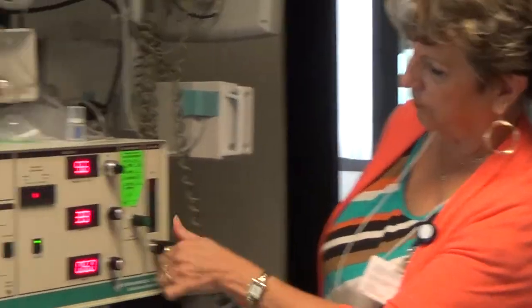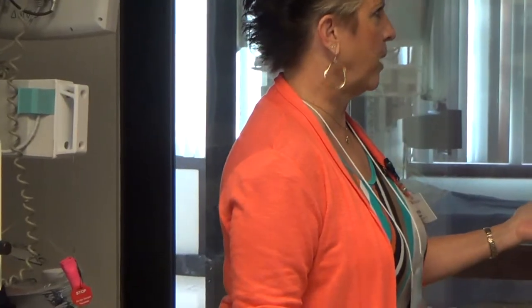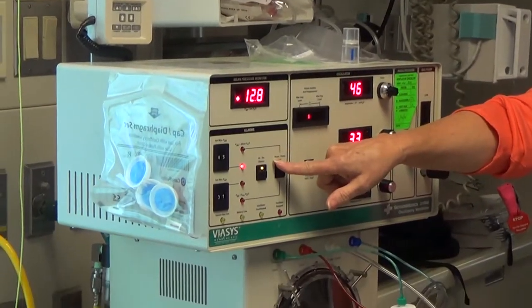So again, do I have a pneumothorax? Do I have an obstruction? Am I kinked? Am I awake? Things like that, okay? These little lines are there for a reason. Do you ever notice those little lines? Okay, they tell you what to do.